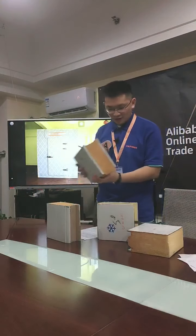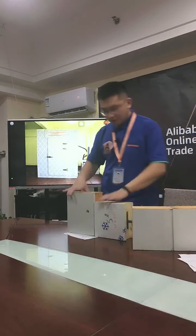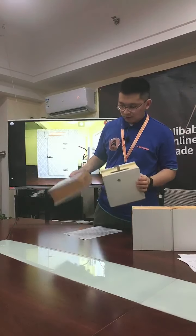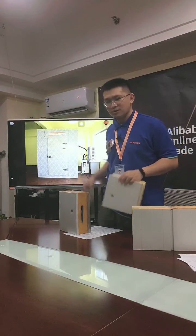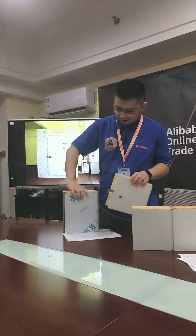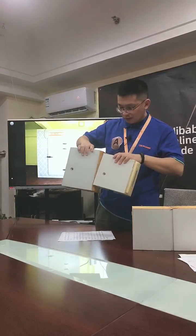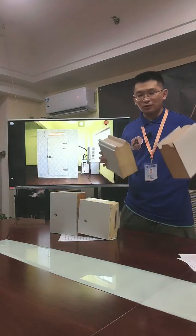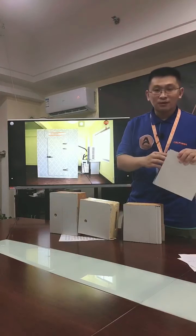Hello. As you can see, the cold room panels on the table, there are two types. First type, we have hook in the connection of cold room panels. The hook, this one, this side hook. This side is a hole to connect hook. When we connect the cold room, we use the hook to make the cold room panel connection more strong. And this type not include the hook. It is connected by the shape of the cold room panels.